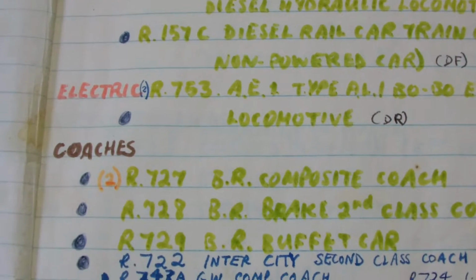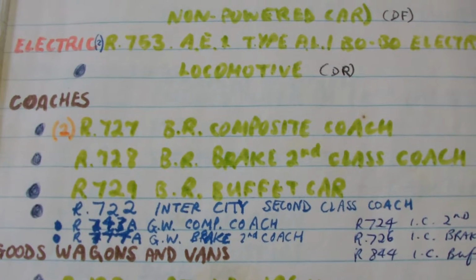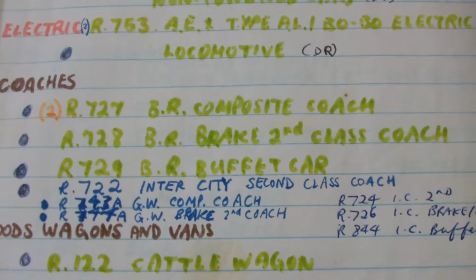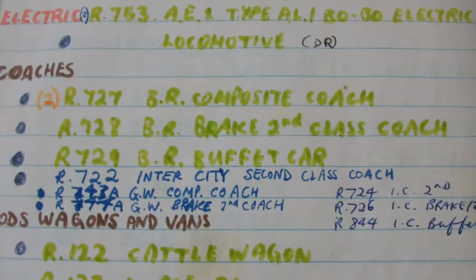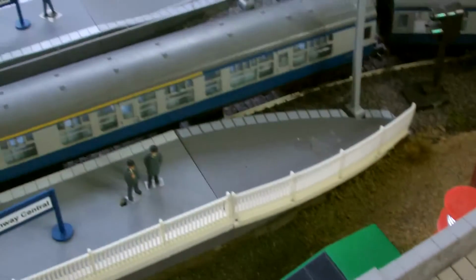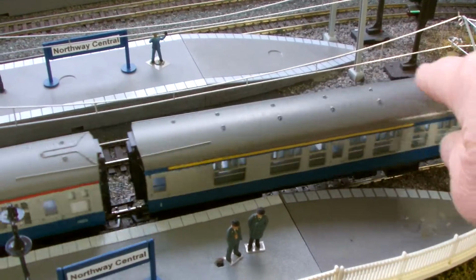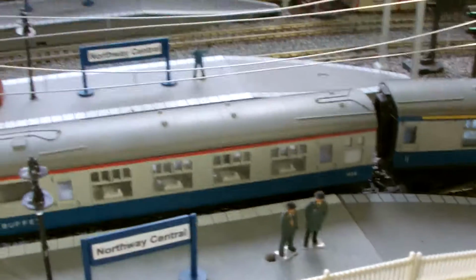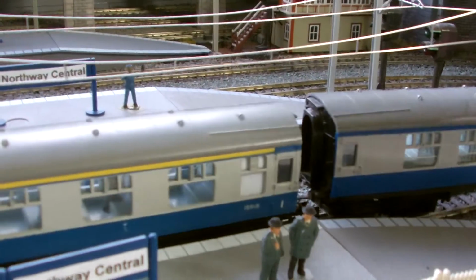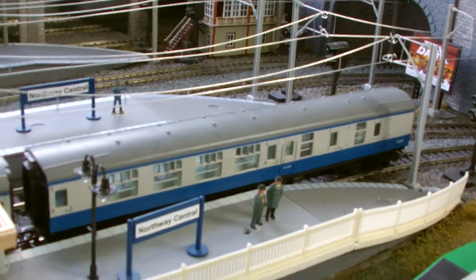Still working my way down the list, the coaches. We've got R727 composite coach, 728 brake second, and 729 Buffy car. Well, guess what, folks? Here they are. That's the composite. That's the Buffy car. And there's the brake second.